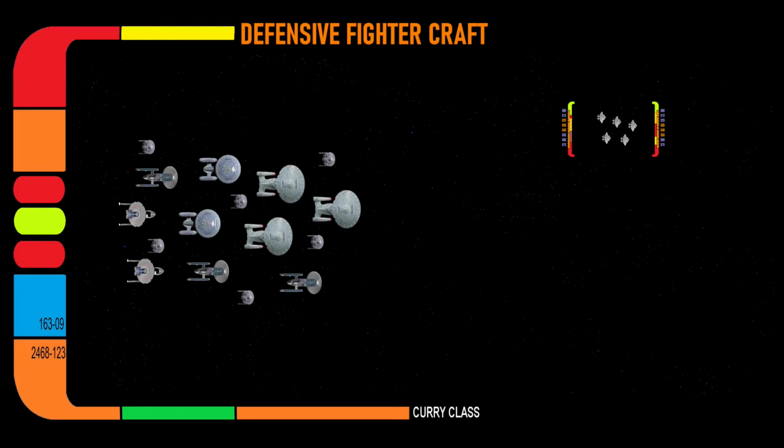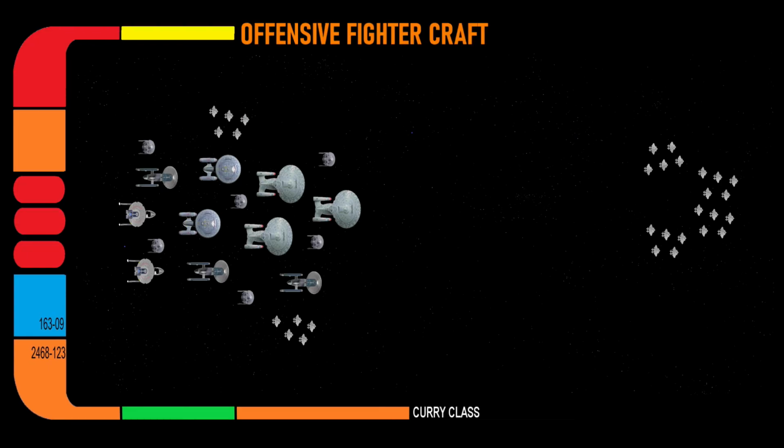The fighters the Curry-class carries are broken up into offensive and defensive squadrons. The number in each squadron varies depending on the engagement. The defensive squadron supplements the escort vessels, attacking any fighter or smaller ship that makes a run at the fleet. They hold their position around the fleet and don't attack until the enemy comes to them.